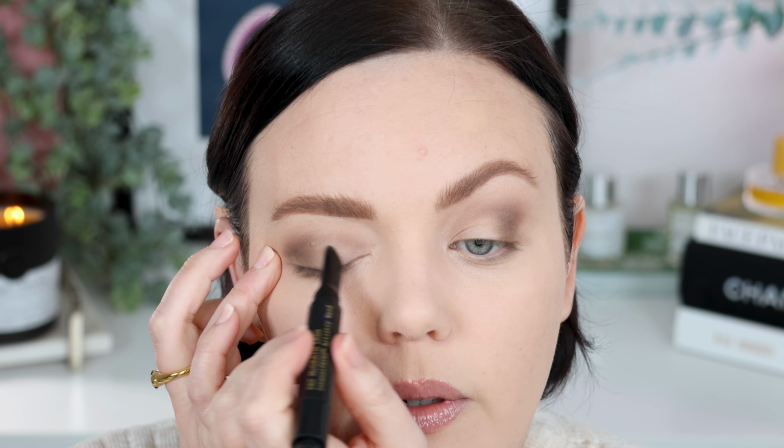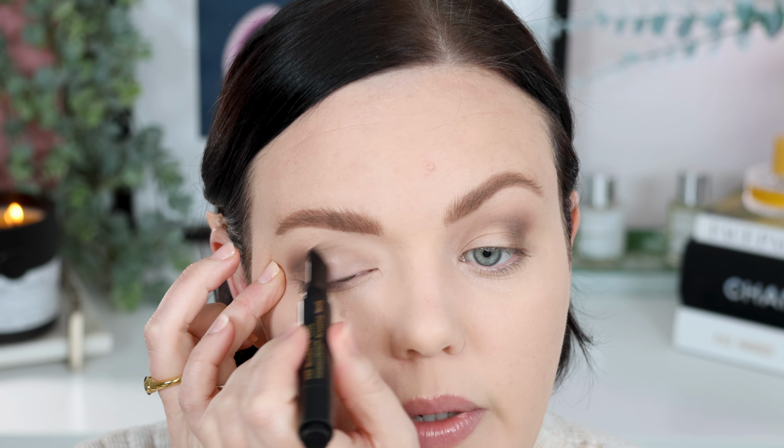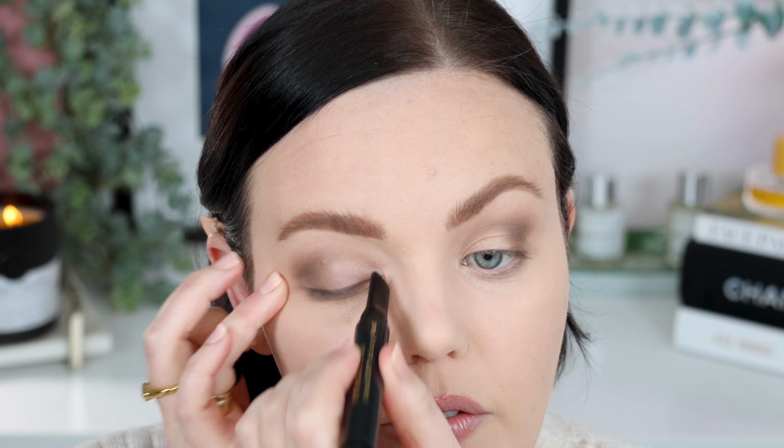So this is the Intensify stick from Pat McGrath Labs, which is, I guess, a little bit like a glitter glue, if you will. It's designed to intensify the shadow that you have on your lids, but for me, I really love it because it creates a lot more longevity with my hooded eyes and stops any fallout. I'll go into this shadow first.